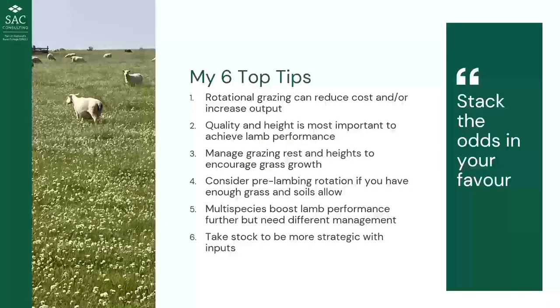So that's my whistle stop tour, and I'm really happy to unpick some of these concepts further in the Q&A. But here are my 6 top tips. I think rotational grazing can reduce cost and or increase output. I think quality and height is really important to achieve that lamb performance. Managing grass risks and heights do encourage grass growth. Some of you might consider pre-lambing rotation if you have enough grass and the soils allow.